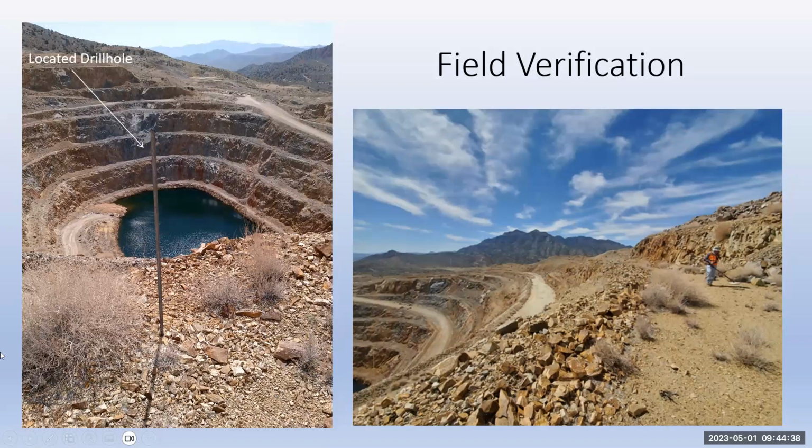So the hole on the left, that's the C8814 from the map prior. And the picture on the right shows the process of metal detecting to locate historic drill holes.